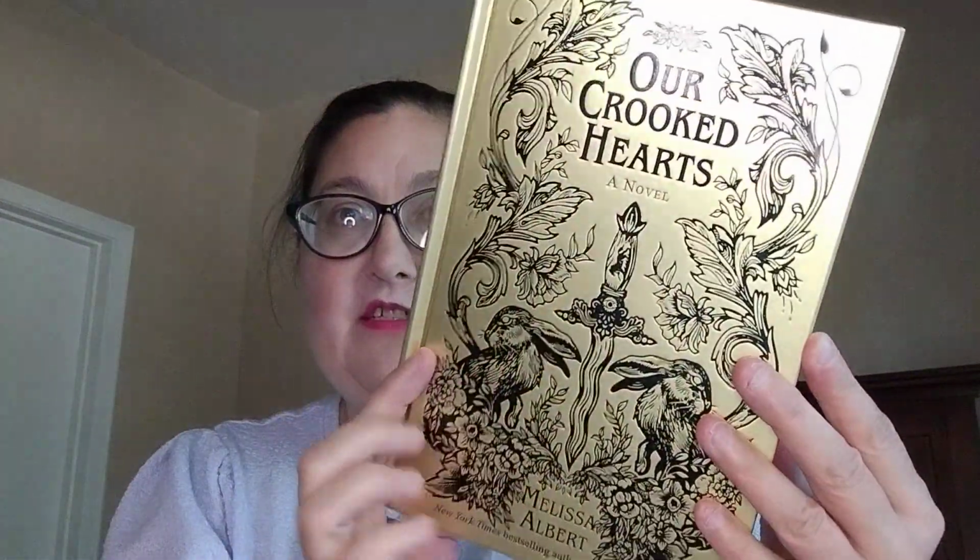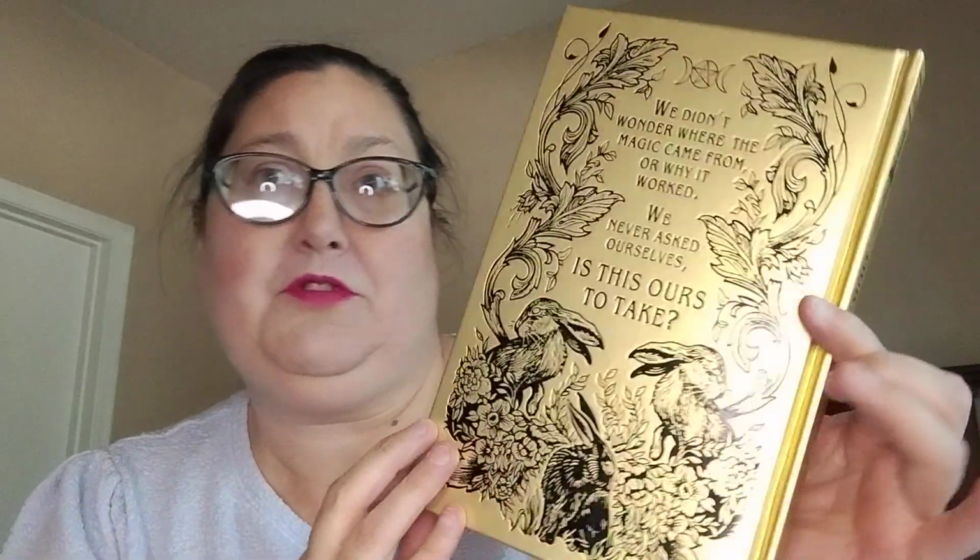This one I've never heard of before, but got it because it looked pretty. Our Cricket Hearts, a novel by Melissa Albert, and it is gold and very shiny. So the front with the dagger and bunnies, and then the back just has bunnies, and it says, "We don't wonder where the magic came from or why it worked. We never asked ourselves, is this ours to take?" So sounds kind of ominous.